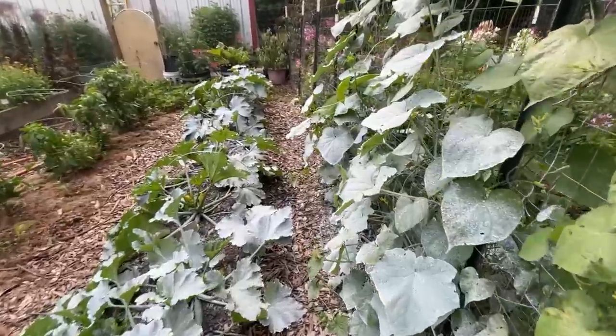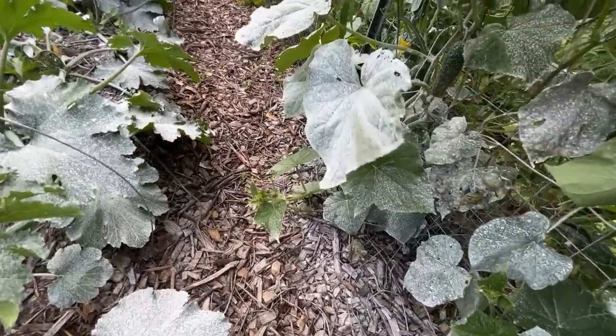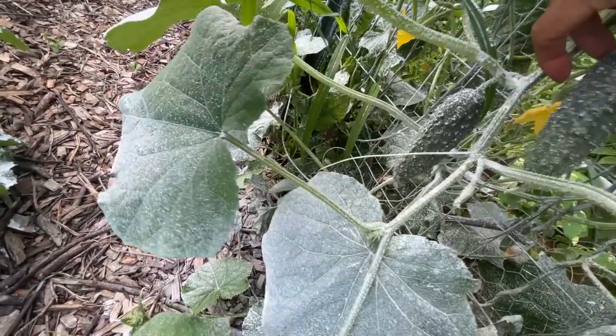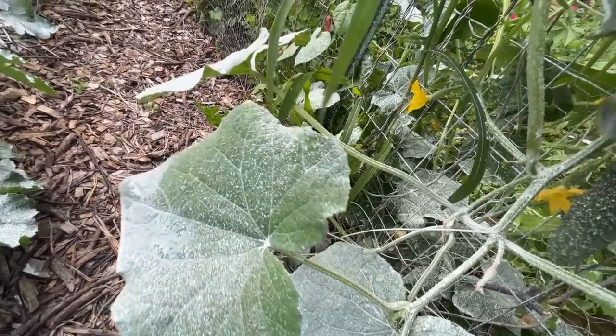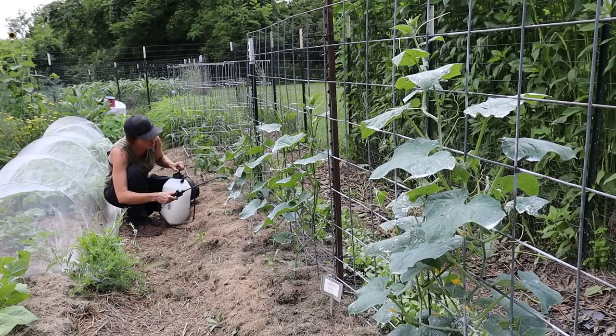You'll see this white coating on a lot of my cucurbits as well as grapes in my garden. This is Surround. It's a finely ground kaolin clay that is mixed with water and sprayed to coat plants. It helps deter many insects, helps reduce sun damage and heat stress, and protects from some diseases.